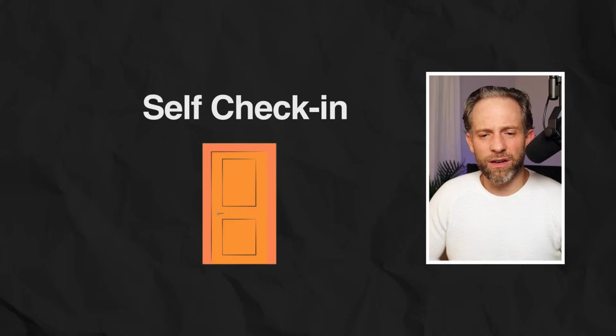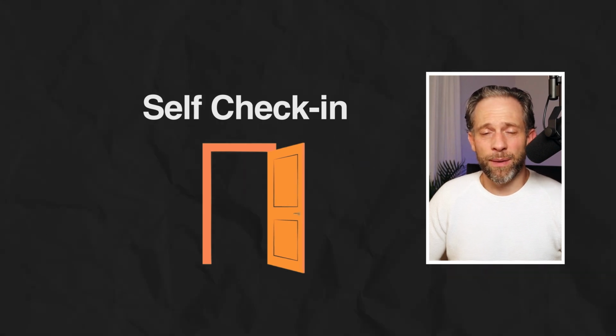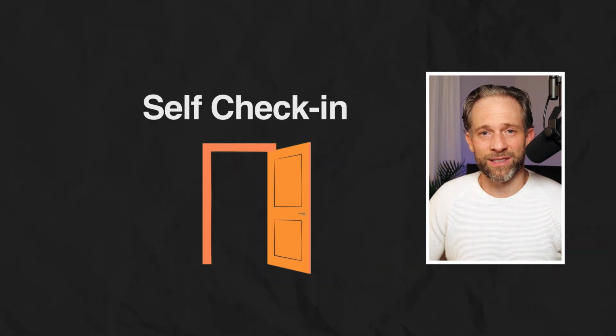Number 37, self-check-in versus not. Does your property happen to be in an HOA where they have to meet with someone to get access? Or if not, well, then that's definitely going to deter some people. I know personally, when I book a property, I really prefer to have self-check-in, because sometimes I don't exactly know my travel schedule, might be moving around a little bit, and I just want it flexible, right?